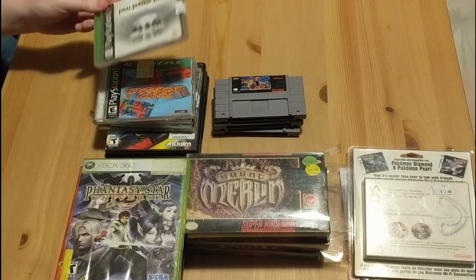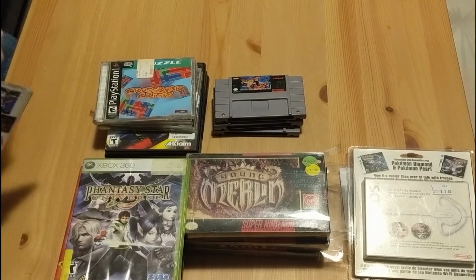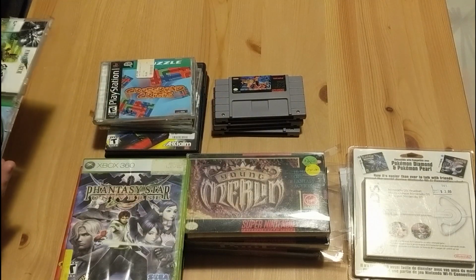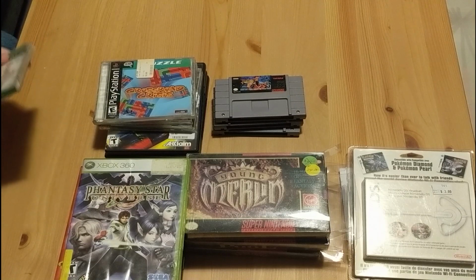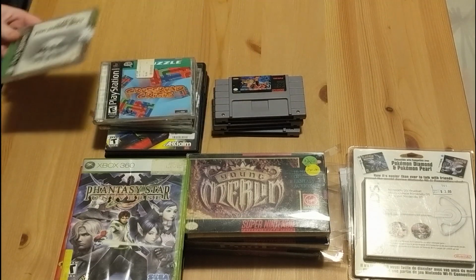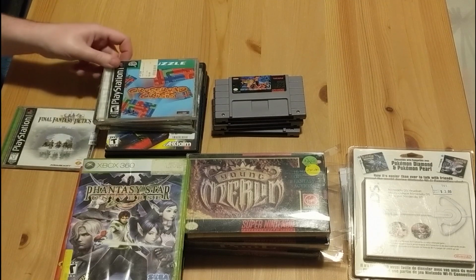And this is all for my collection except for the Tactics, which has a manual that's a little rough, and I think it's also the wrong manual, but I'll have to double check. Still, a good price for Final Fantasy Tactics, which is still like a $12 game-ish. Pretty good.